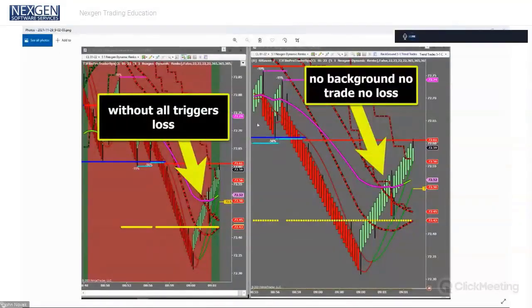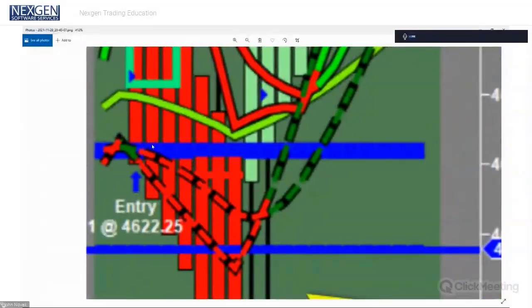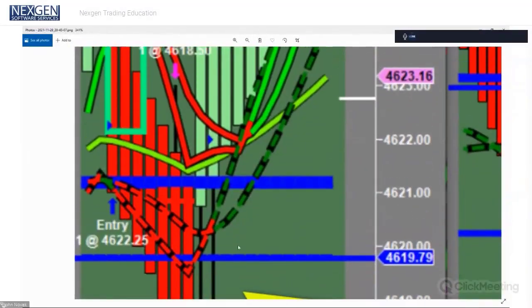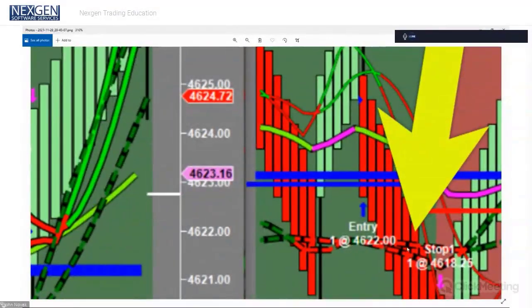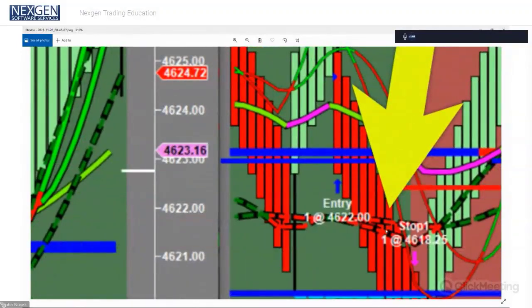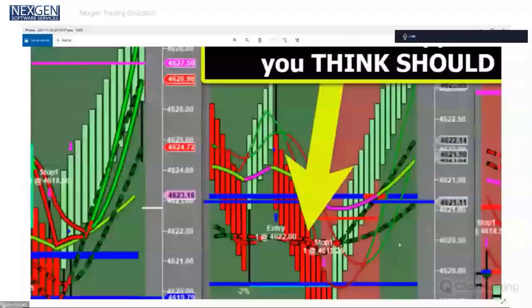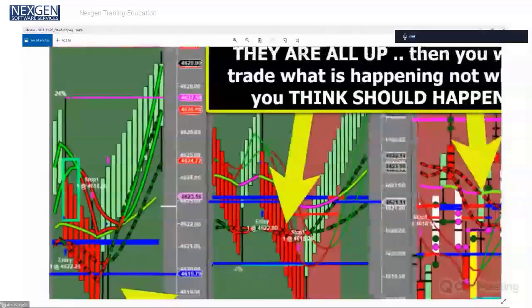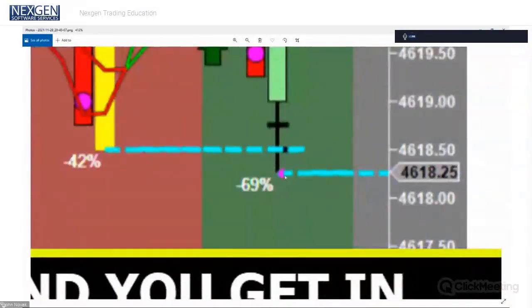So look, and again, I'm being very, very serious about this. This trader thought it was going up. And they said it should go up, which is not wrong, but they were going long and the triggers were crossed down. You see it? If you go long when the triggers are down and the market goes down, it's like, really? And then here's the problem, right? They didn't want to wait until every trigger was up because they felt like they needed to catch the bottom. And instead, they were the bottom. Literally.